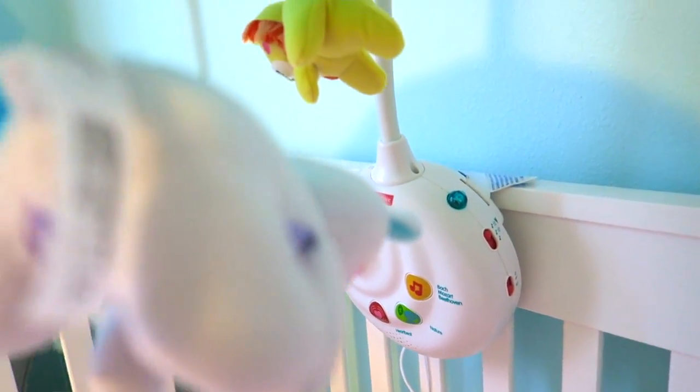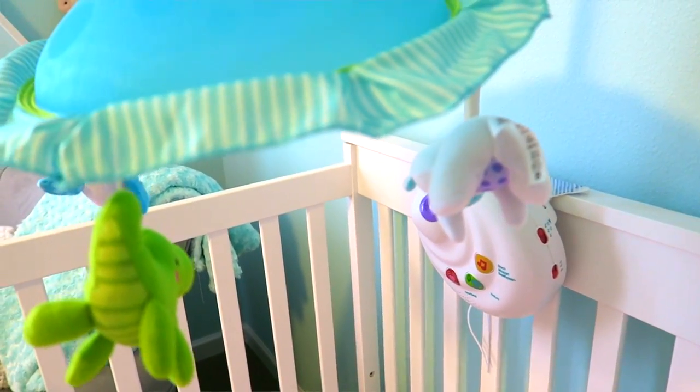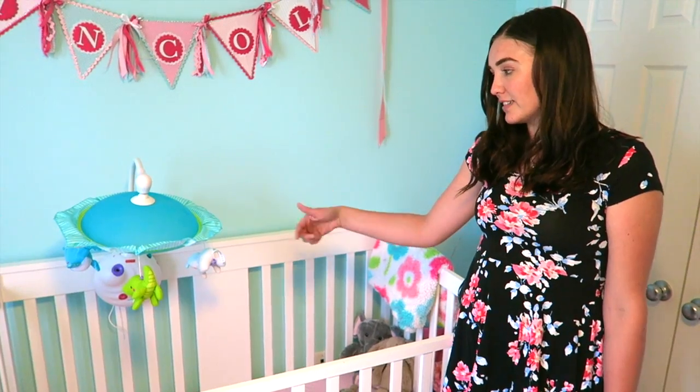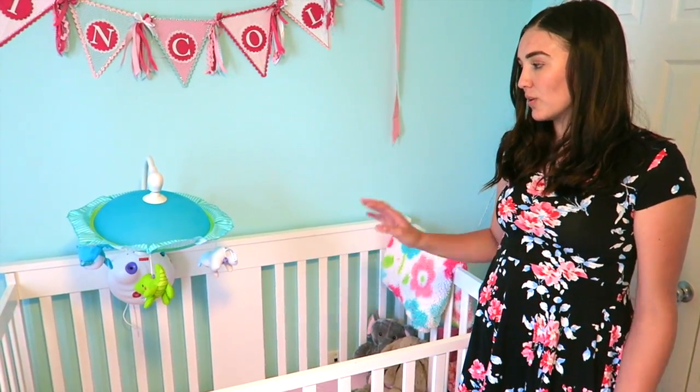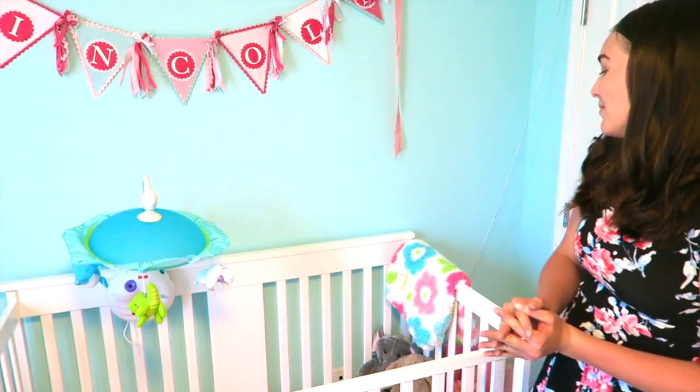Okay, next we have her mobile, which is something I didn't buy until a little bit later, and I wish I'd gotten it earlier because it's one of my favorite things and she loves it. It lights up and it'll cast an image up here and it'll spin and make noise, or it'll only do one of those if you want. And she loves it still to this day.